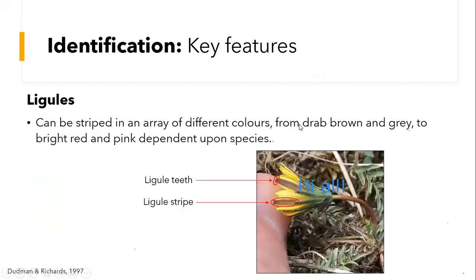It all depends. One more thing to be very aware of are the petals, or as they should be correctly called, ligules. They can be striped in a beautiful array of different colours, from drab browns and greys to bright in-your-face pinks, reds, and so on. The colour of these ligule stripes, highlighted here, varies depending on the species that you're looking at. What can also vary dependent upon species is these ligule teeth. So the very end of the petal, the very end of the ligule. If you can see here, the ligule teeth on this picture are noticeably darker than the ligule stripe. In some species, ligule teeth might be black. In others, it could be yellow, they could be orange, they could be bright purple. And so ligule stripes and ligule teeth are something to be aware of, another key feature.